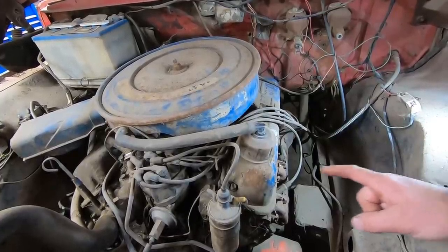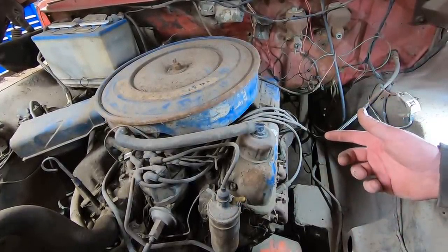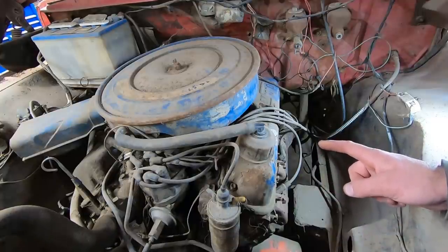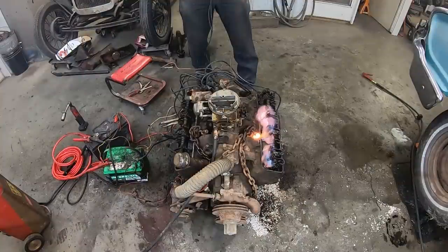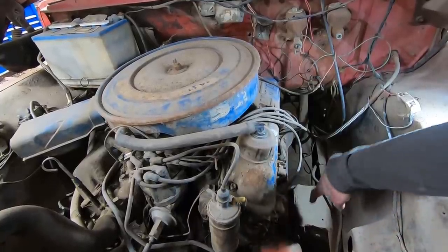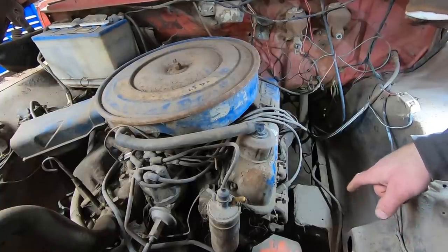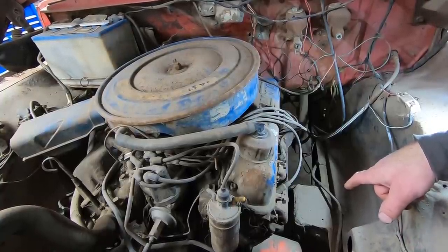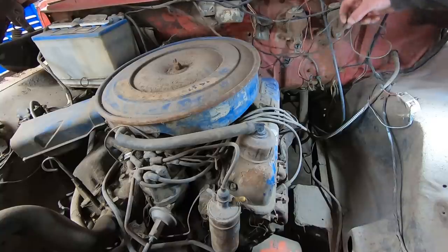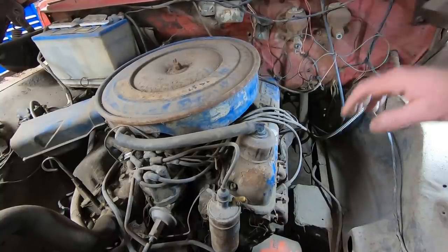Originally, this pickup would have came with a 223 six-cylinder or like a 292 Y-block. So thank goodness it's not a Y-block. But look at these custom engine mounts. You could mount a snowplow off of those. That's pretty neat right there. There's some pretty ugly wiring going on up here, but we won't worry about that so much.